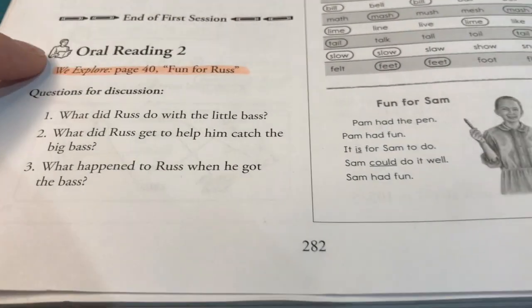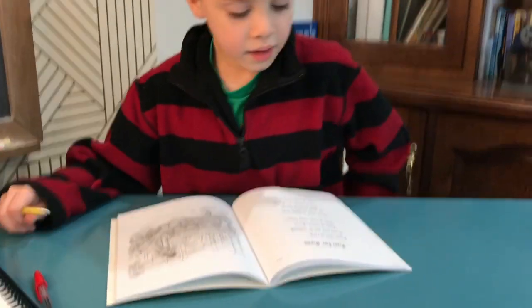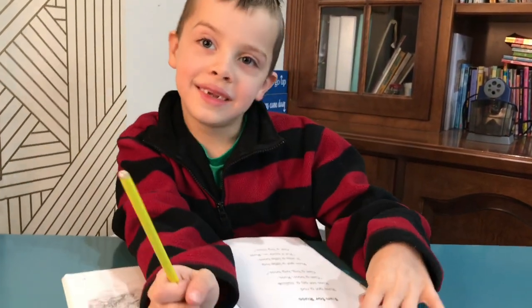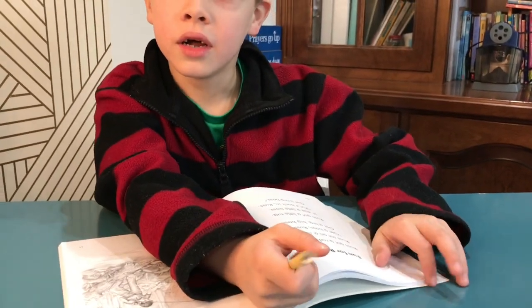The last thing is, there's a little book. Go get We Explore so we can show them. He's going to read me a little story. Show me this book. What does this book look like? We Explore. Okay, so you get 4 little reading books like this. We're in the second book. Okay, so go ahead and read me this story.